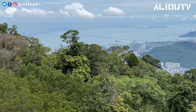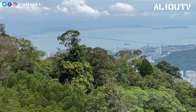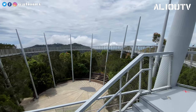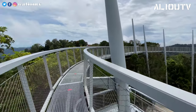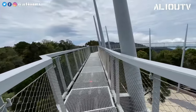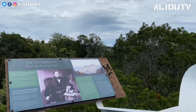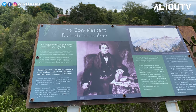During the settlements, troops were also stationed here so that they could see approaching enemies far from the sea, and also warn people in Fort Cornwallis so they can prepare for battle. This treetop walk can accommodate up to 120 people at a time, and I think we are quite safe since we are just four of us. From this angle, we can see the convalescent bungalow, which was established in 1803.